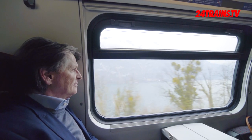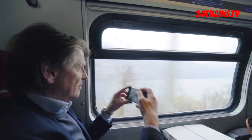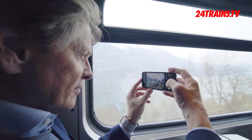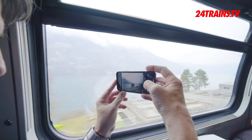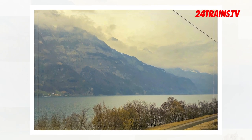On my way to Chur, the starting point of the Bernina Express, I immediately get a little taste of Switzerland's varied scenery. But the pictures that I am taking now are, of course, a lot less stunning than the ones we will be able to shoot later.